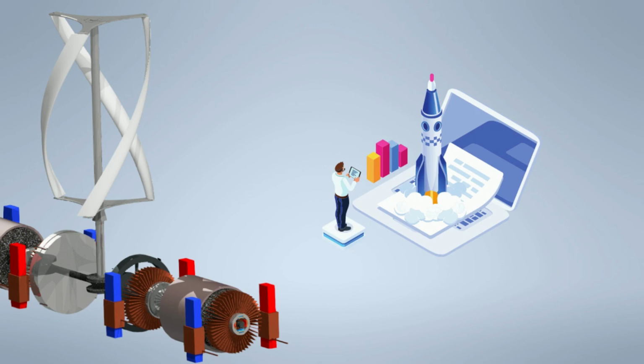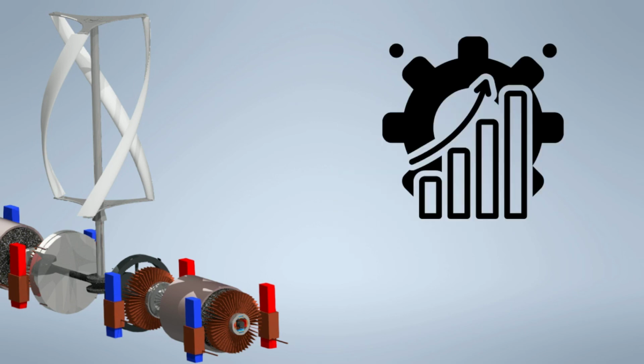Now, after these years of developing and validating our projects using Autodesk Inventor and backed by scientific principles, we are confident that our project is viable and is a perfect fit for the top prize in this competition.